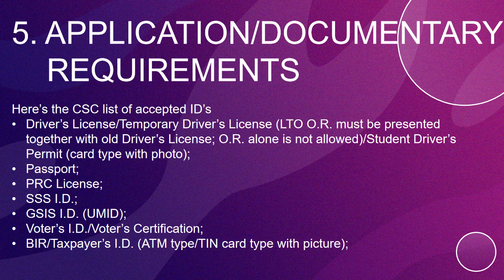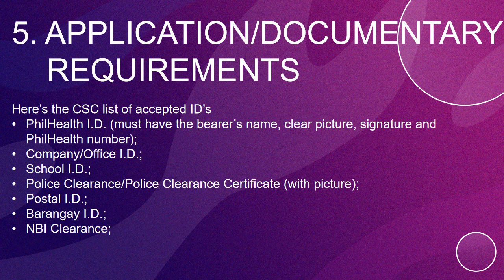Driver's license or temporary driver's license, LTO OR must be presented together with old driver's license, OR alone is not allowed, or student driver's permit, card type with photo, passport, PRC license, SSS ID, GSIS ID, UMID, voter's ID or voter certification, BIR or taxpayer's ID, ATM type or TIN card type with picture. PhilHealth ID, must have the bearer's name, clear picture, signature and PhilHealth number, company or office ID, school ID, police clearance or police clearance certificate, with picture, postal ID, barangay ID and NBI clearance.